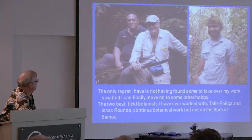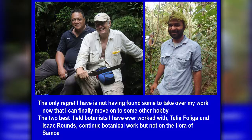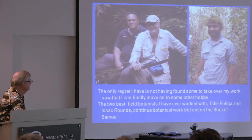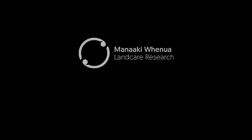Going back to the two people that helped me most in the field, this is Talie Folinga. His mother is still a healer on Savai'i. He was a forestry officer, and he went out with me so many times, so it was great working in the field with him. And the other guy is Fijian, and we were working in the field, and he knew the trees better than the forestry officers in the forestry program, because they only knew the commercial species. Nobody learns the native species. Anyway, I want to acknowledge the two people as the ones that helped me the most in the field. That's it.